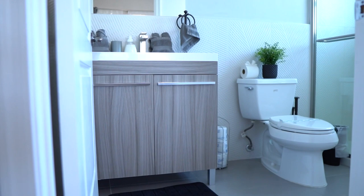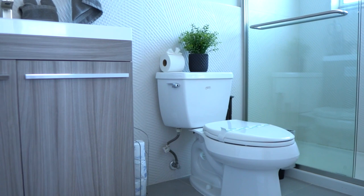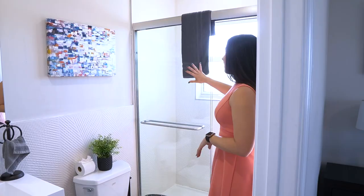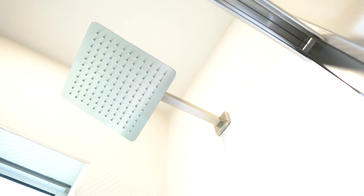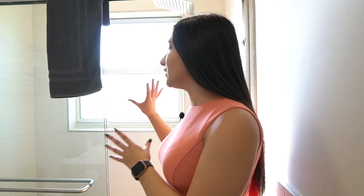So in here, you've got your modern fixtures, modern vanity and sink, standard toilet, and you've got your shower. You have a rainhead shower and you also have a handheld. I love this textured tile wall that is on the bottom half of the bathroom, and it actually leads into the backsplash of the shower. So that makes for a really unique tile. You also have this window that allows a lot of natural light to come in, but it is frosted so you can't see inside. And now I'm gonna have Mary show you the other set of bedrooms.